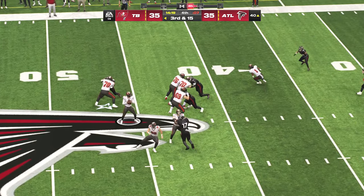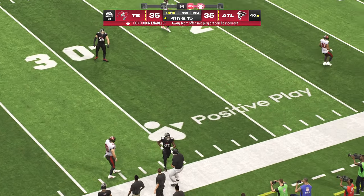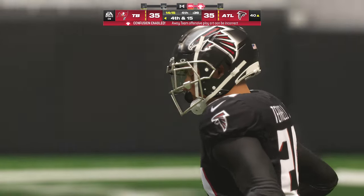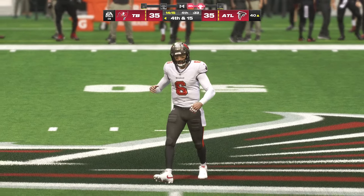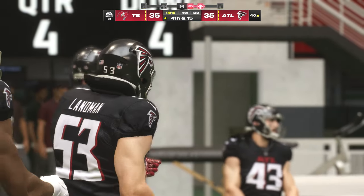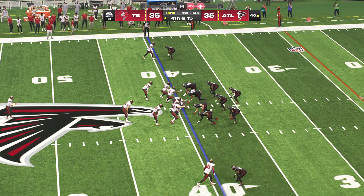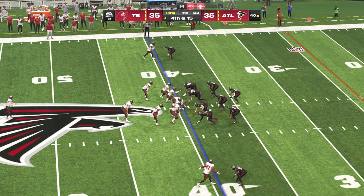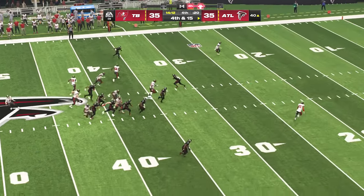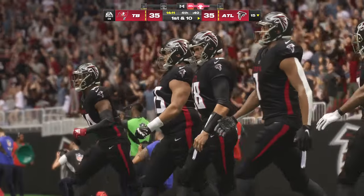Mayfield. And throw right side here, going to be incomplete. Well, that play was certainly a little bit different because on the previous play, he was sacked. This time, protection a lot better, had time to survey the field, and still couldn't find an open receiver. Here comes the Buccaneers punter now, as he's on here to punt it away.